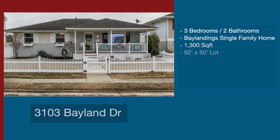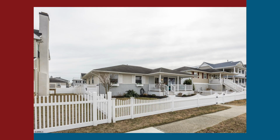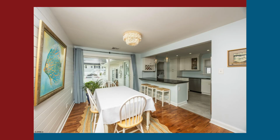This is 3103 Bayland Drive, a Bay Landings area single-family home. It's 3 bedrooms, 2 full bathrooms, on 1,300 square feet, attached garage, high-end finishes. It's a fenced yard, and the asking price is $1,199,999. Couldn't have made that any easier for me to say.